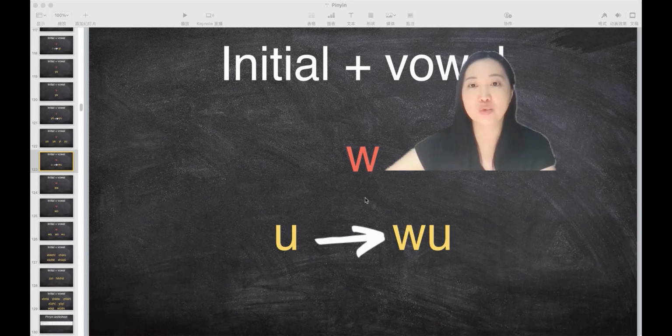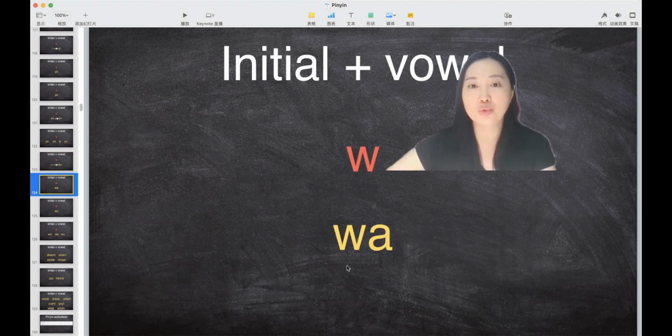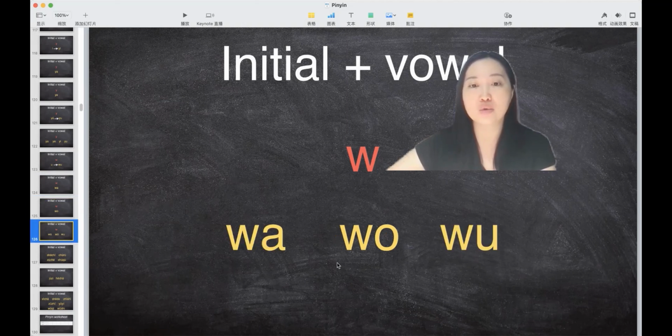It is pronounced as U in Chinese Pinyin. So the pronunciation is the same as the vowels. U. For the pinyin of U, we will write into this format. U, A, Wa. U, O, Wo. Wa, wo, wu.